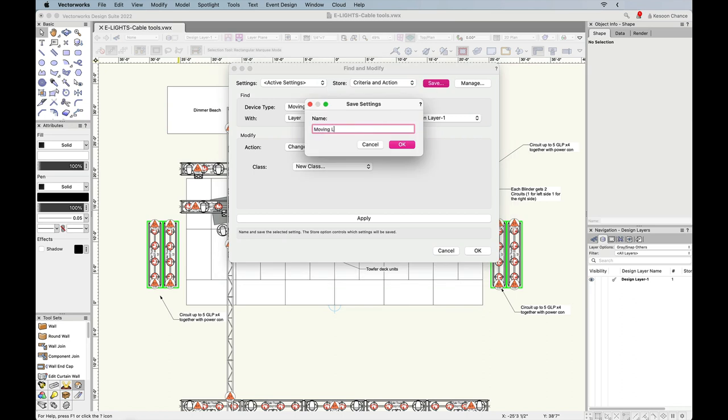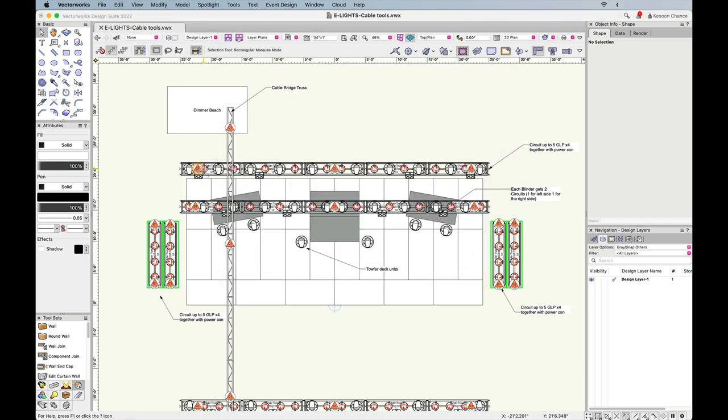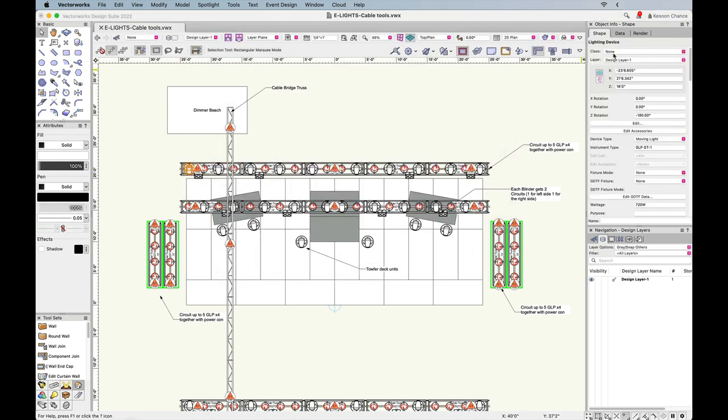So I'm just going to create this set, so I'm going to name it Moving Light, New Class, because this will now be one of my regular sets that I'll be using moving forward. And I'm just going to click OK. Notice that I haven't clicked Apply, so when I go to Devices, they're on the class None.